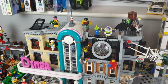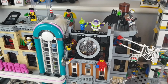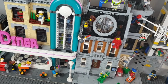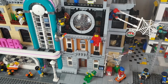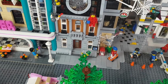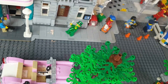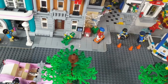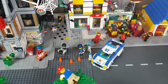So yeah, we've got all the good guys and bad guys from the DC universe having a good old fight there, plus Buzz Lightyear and his little alien friend. We've got some robbers trying to climb up there, which is looking all a bit sinister, and a random Lego guy stuck himself to the wall. We've got a little St. Patrick's Day man, Bella there, having his St. Patrick's Day celebrations. It's not even March, but hey ho, we'll leave him to it.